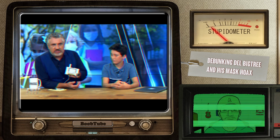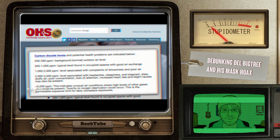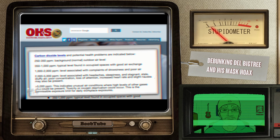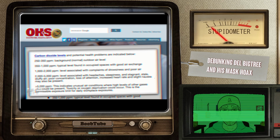This measures the amount of CO2 that's in the air. Can we just look at the ocean numbers? Carbon dioxide levels and potential health problems are indicated below. From 250 to 350 is the background normal outdoor level, 350 to 1,000 ppm typical level found in occupied spaces with good air exchange, 1,000 to 2,000 level associated with complaints of drowsiness and poor air. Obviously, I don't want Ever to have drowsiness or poor air. 2,000 to 5,000 level associated with headaches, sleepiness, and stagnant, stale, stuffy air, poor concentration, loss of attention, increased heart rate, and slight nausea may also be present. And then 5,000 ppm or more. This indicates unusual air conditions where high levels of the other gases also could be present. Toxicity or oxygen deprivation could occur, meaning do not hit 5,000.